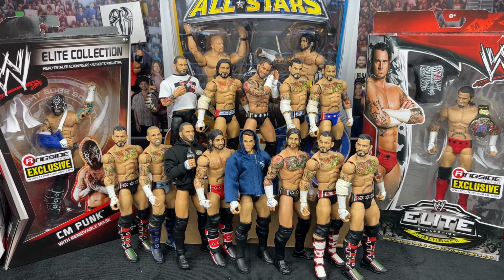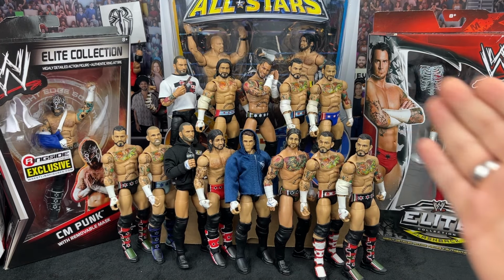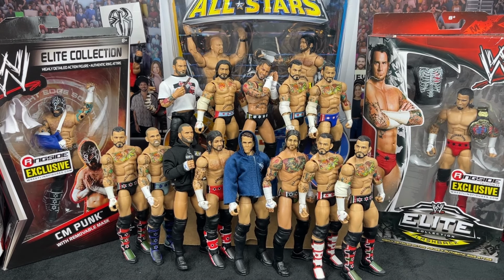As you guys can see, man, we have the entire CM Punk action figure collection right here. Now, the reason I'm doing this video is because recently CM Punk actually returned at Clash at the Castle, and I've also been picking up some crazy CM Punk figures, as you can see in the background right there. I thought now would be the perfect time to make this video, considering that CM Punk is also one of my favorite wrestlers of all time, definitely in the top 5. But let's stop yapping, boys. Let's go ahead and show you guys the entire collection.